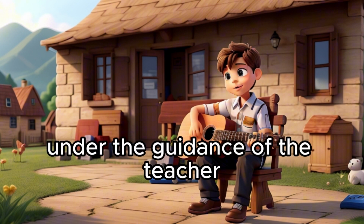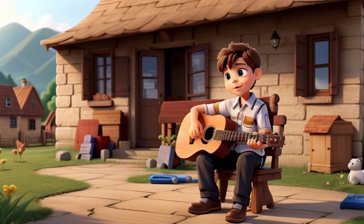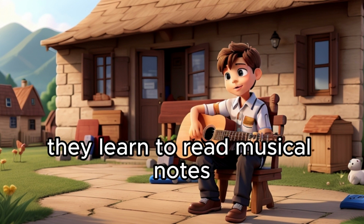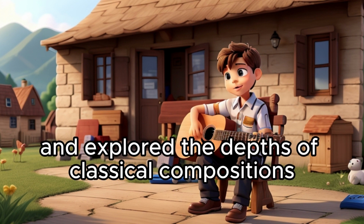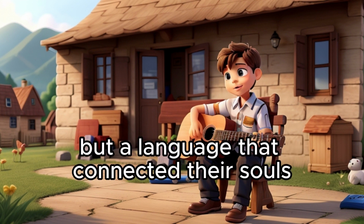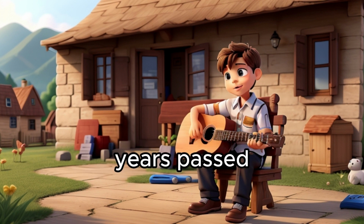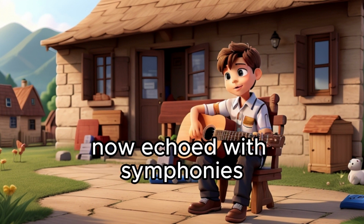Under the guidance of the teacher, Luca and his friends flourished. They learned to read musical notes, mastered various instruments, and explored the depths of classical compositions. Music became not just a passion but a language that connected their souls. Years passed, and the village that once knew little of music now echoed with symphonies.